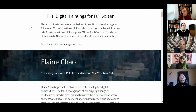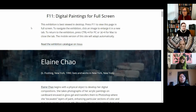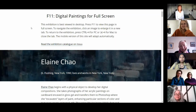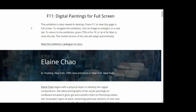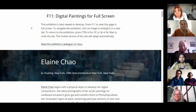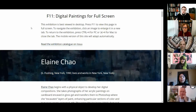So the concept of this exhibition, F11 Digital Paintings for Full Screen, was something that actually interested me pre-pandemic. The idea of painting virtually or digitally in all different ways. And then, of course, with COVID and lockdown, it suddenly became very relevant as everyone tried to find a different way to bring their exhibitions or programming online.